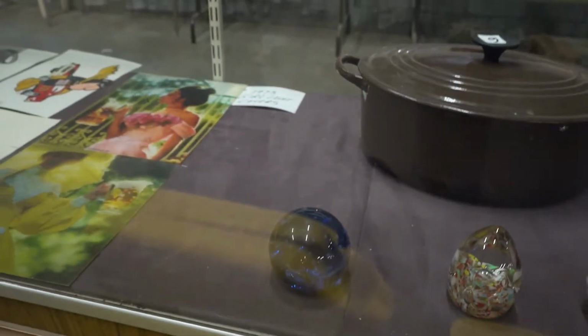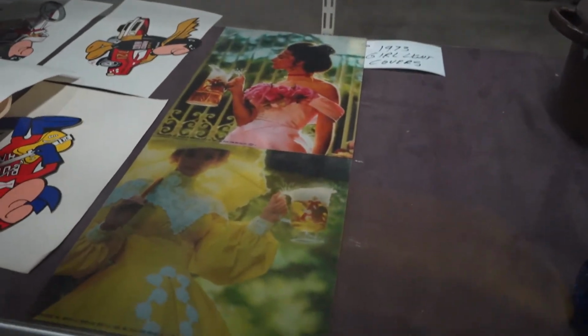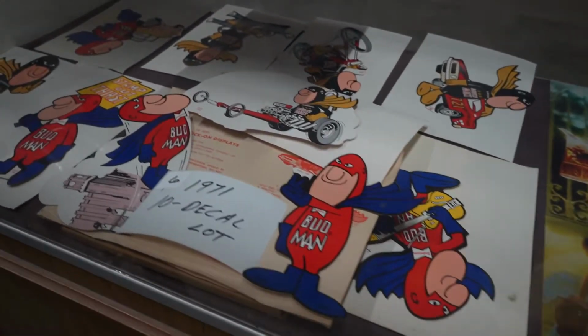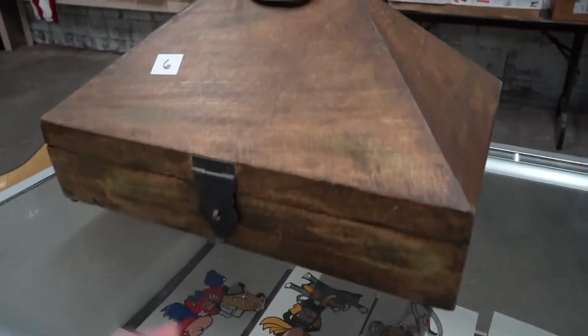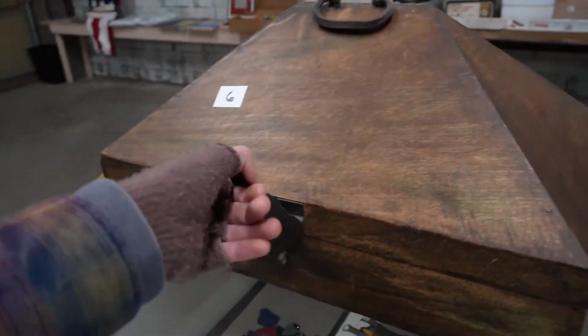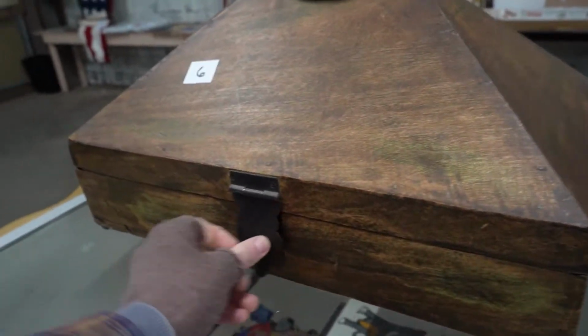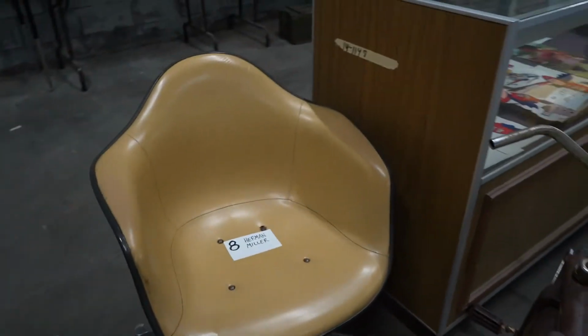Nice piece of cookware there. Super expensive new. Some, I believe those are lights or something like that. And some old Budman decals, stickers, a pyramid box, Herman Miller chair.